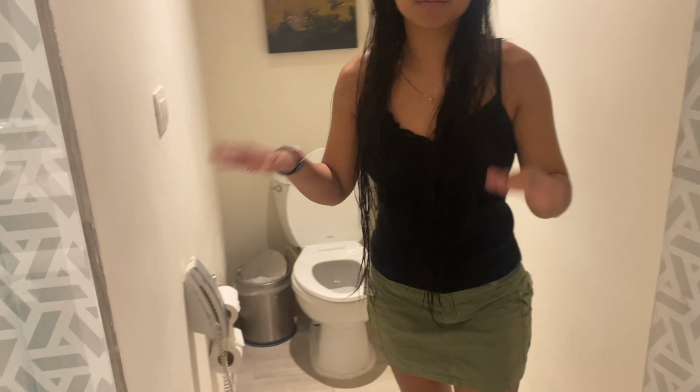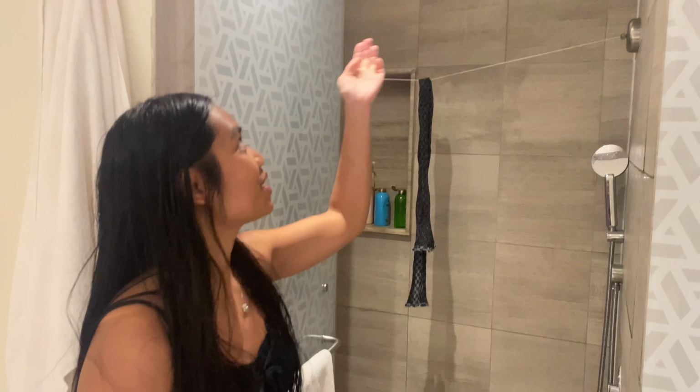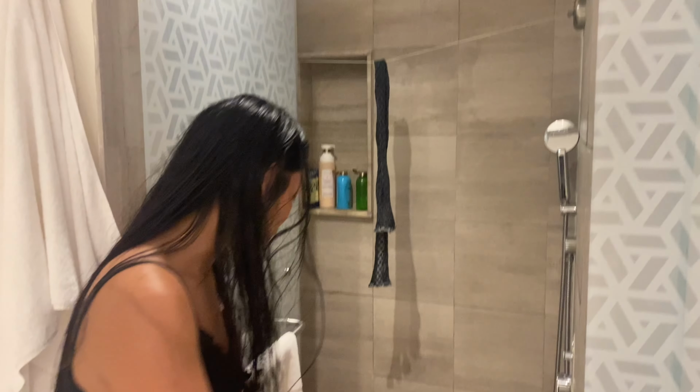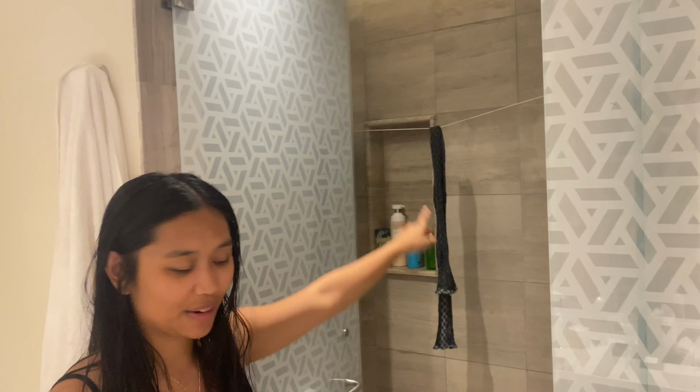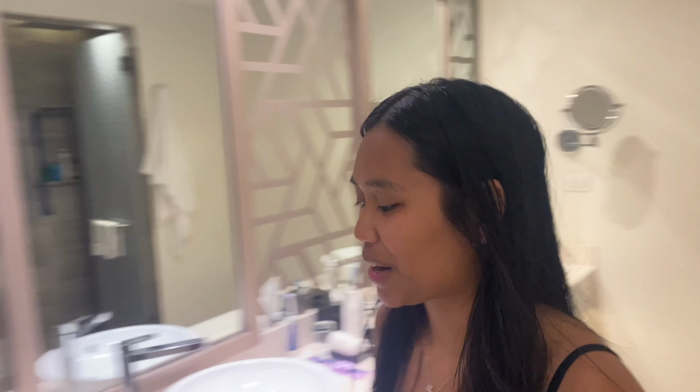You have a phone here in case of emergencies. Over here we have the shower. So you have an overhead shower head, and then you also have a handheld one, just in case you need it. And a built-in clothing line for your swimsuits and other things you need to dry. That's the bathroom area. Let's go into the bedroom area.